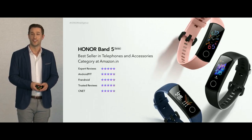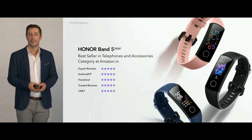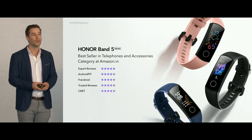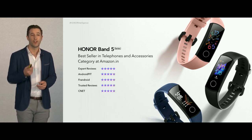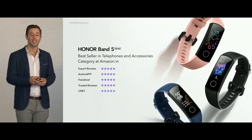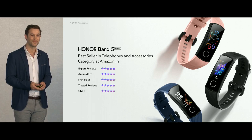Another success story, the Honor Band 5. This product has quickly become the best seller in its category on Amazon India, and it's been very well received by media, some of which have actually called it the best fitness tracker.